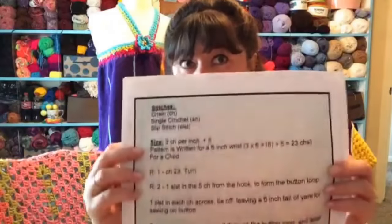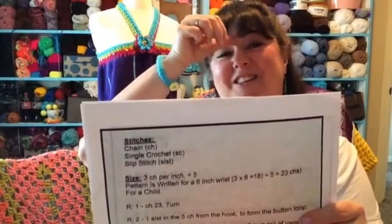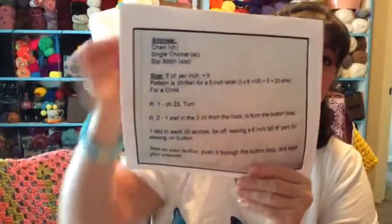Okay? I forgot to ask you all, did you do your homework and get your pattern? This pattern will be on the blog, and also I'll link it to this video on Facebook and YouTube, so you can go and get the pattern and practice it. I just wanted you to have something to look at and be a little bit familiar. But if you're not, this is a super duper easy pattern. Okay? All right, so let's begin working the pattern.